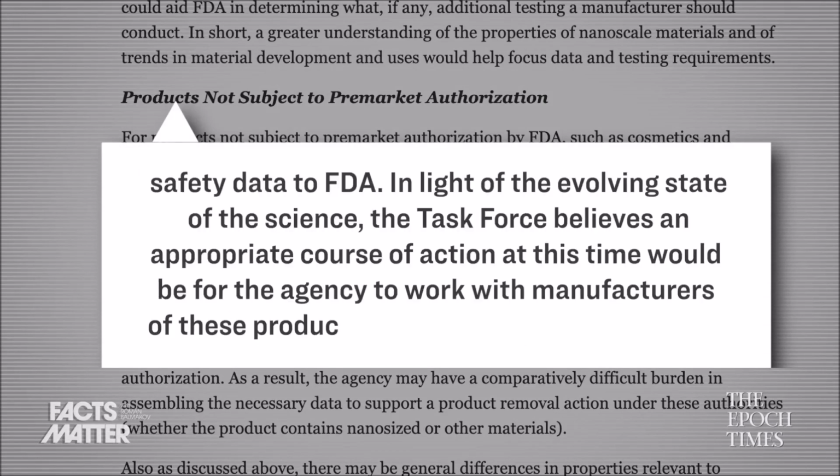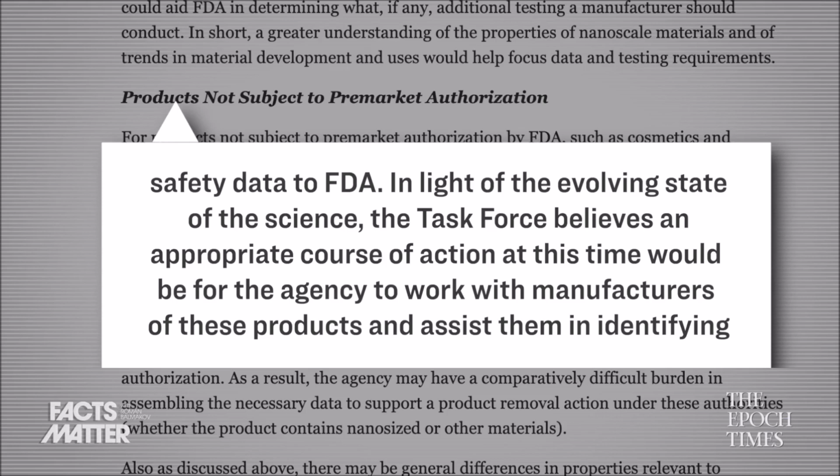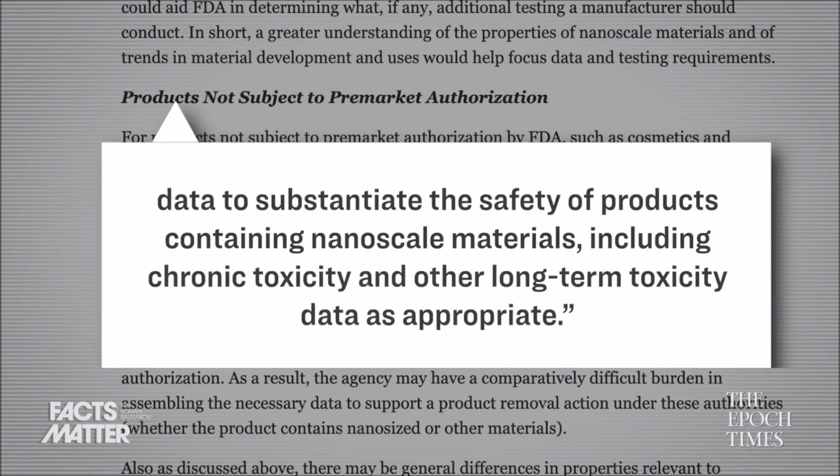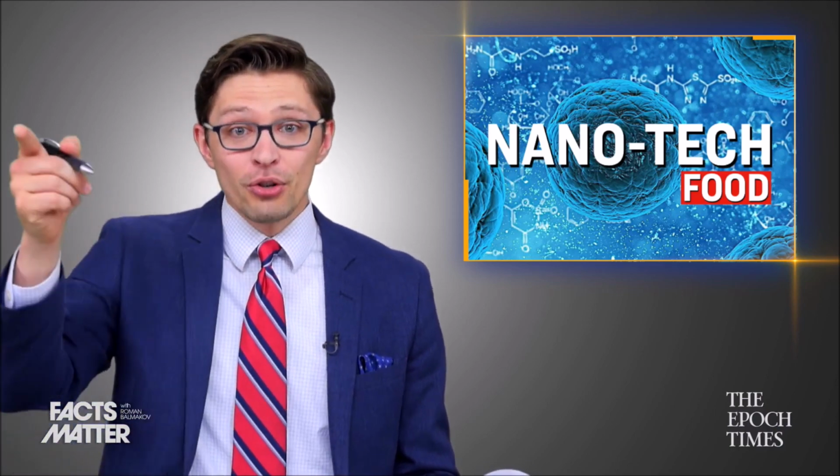In light of the evolving state of the science, the task force believes an appropriate course of action at this time would be for the agency to work with manufacturers of these products and assist them in identifying data to substantiate the safety of products containing nanoscale materials, including chronic toxicity and other long-term toxicity data as appropriate." And so you see, the FDA appears to recognize the potential dangers of these nanoparticles, but then they go on to suggest that it is still the manufacturer's own responsibility to ensure that their products are safe.